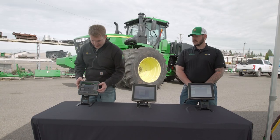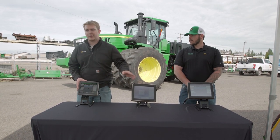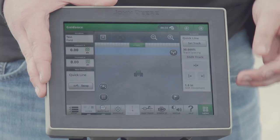So you'll look at the screen here. This is our Gen 4 layout. You'll find this in this display as well as the 4640 and a lot of the command centers that you'll find in the combines and sprayers and tractors that we have out today. So it's very familiar.